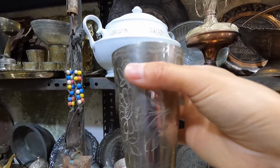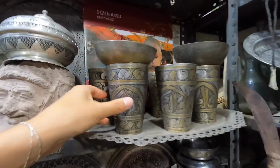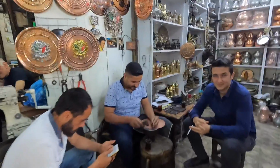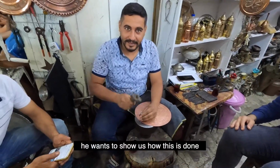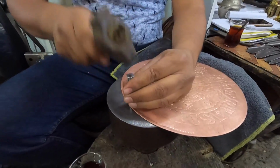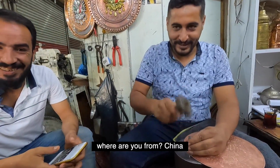So in this store you can find very antique, beautifully carved metal stuff. Those are the cups with beautiful patterns. Look at this. He wants to show us how this was done. Where are you from? China. That sounds good.